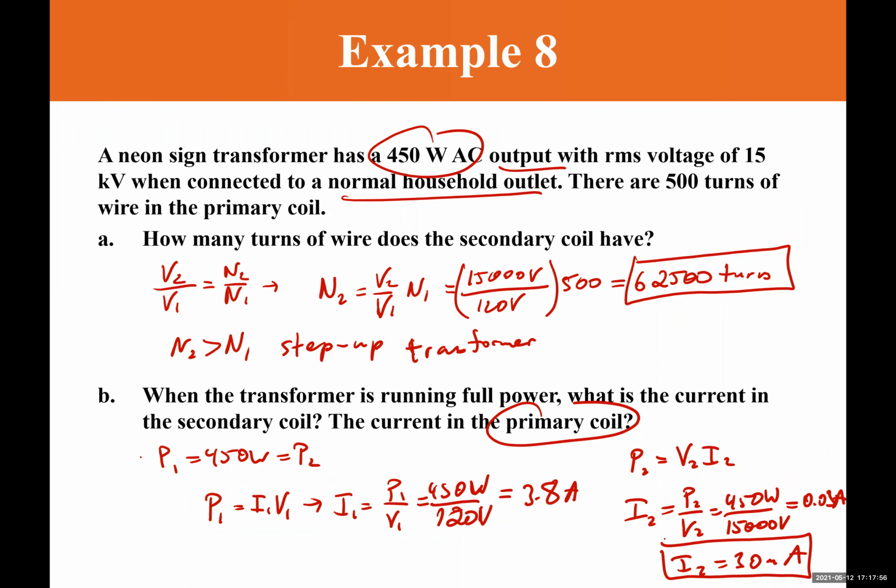Or, equivalently, we could have just said, once I calculated I1, I2 is equal to N1 over N2 times I1. But I needed to know this value so that I can calculate the second one. I could not use this equation from the beginning because I had two unknowns. I1 and I2 were unknown.